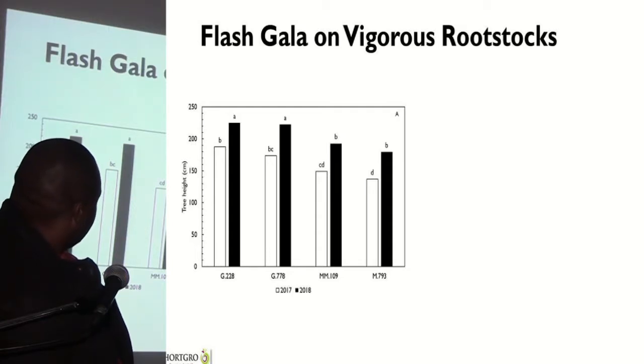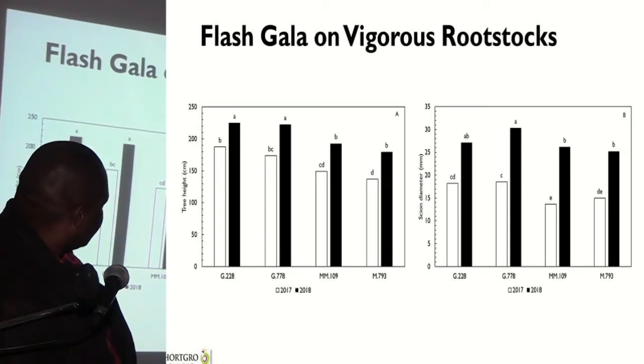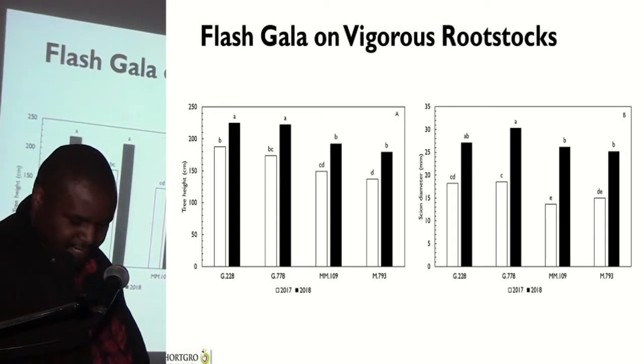In 2017, the Geneva 228 as well as 778 were, in terms of tree height, the tallest compared to the M793 and MM109. And then we took measurements this year, 2018, and what we found is that indeed the trees on 228 and 778 are still taller than the trees on MM109 and M793 for this season. And we looked at the scion diameter during planting just to see if this can work together, and we find that Geneva 228 and 778 had bigger scion diameters in millimeters compared to the trees on MM109 and M793, which have smaller scion diameters. We measured again this year, and we find that 778 and 228 are, I'll say, the big vigorous ones compared to these, but things may change as we progress.